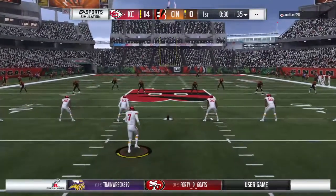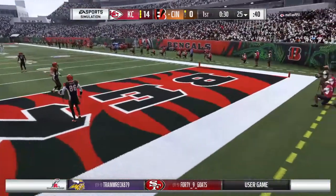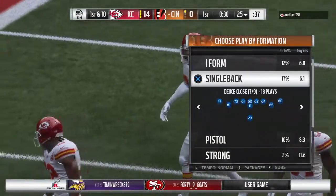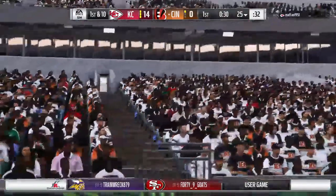Butker now to kick this one away, and that'll carry over the back line of the end zone for a touchback. Now this Bengals offensive unit ready to see what they can do here. Already down 2 touchdowns here in the first half.